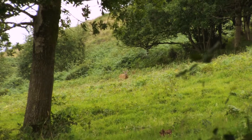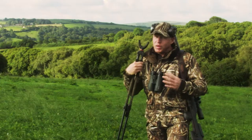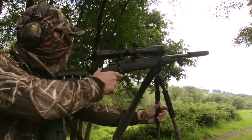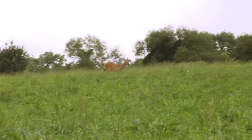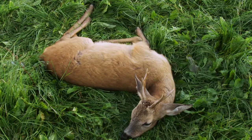Now, there are big bucks here. We know that, we've seen them on trail cameras and they've been glassing them for weeks, but they're big for a reason and they just weren't showing themselves. However, we did get 2 really nice cull bucks, perfect to take out, great management animals, particularly the last one, which had a wound on its leg and on the underside of its belly from skipping over barbed wire.